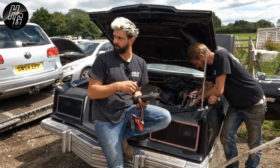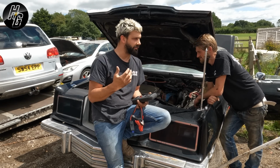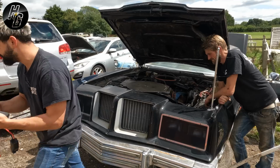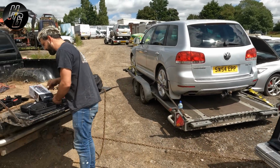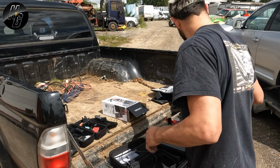I'm going to go put my batteries on charge now because, you know, we're filming in the middle of a field. My batteries are a bit low. If you come over here a sec, Dave. So this is my battery charger for my batteries. That's good, isn't it? That is superb.